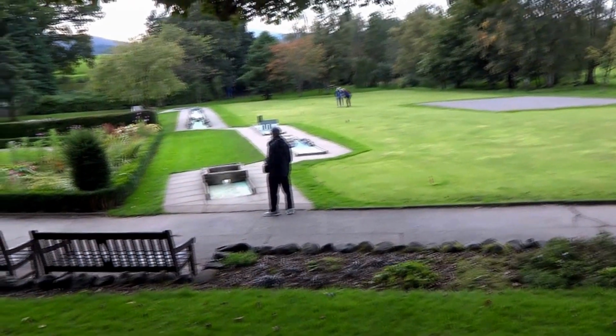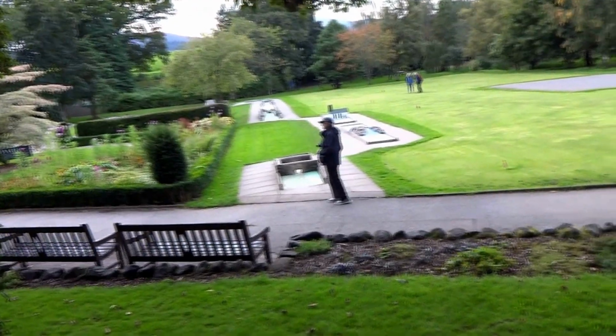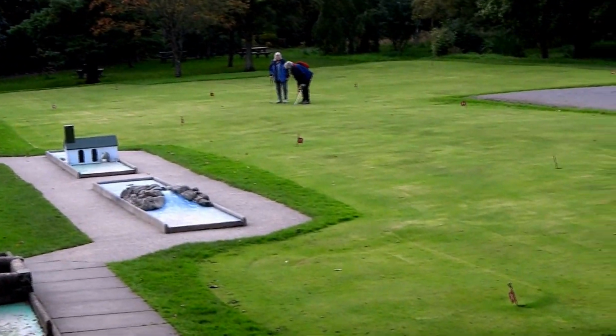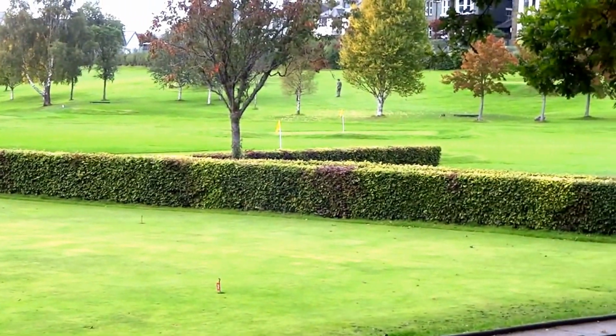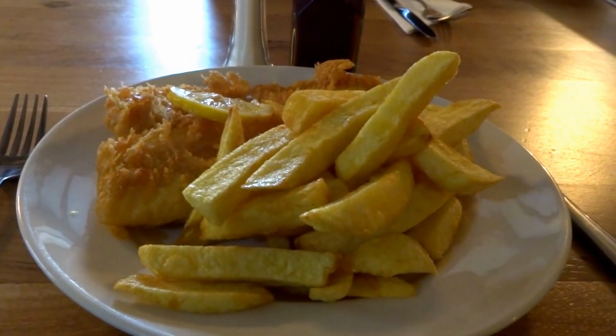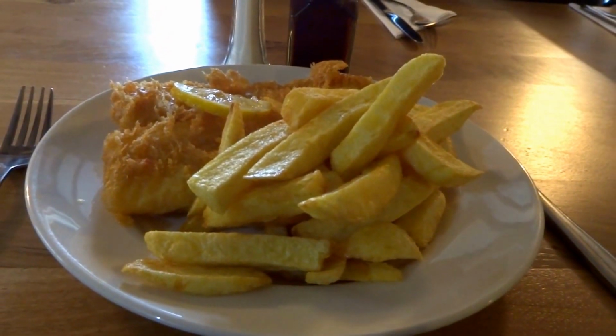Back in Keswick, nice little park, pitch and putt, crazy golf, and for those a bit more energetic, bigger size golf. Perfect land, perfect day.